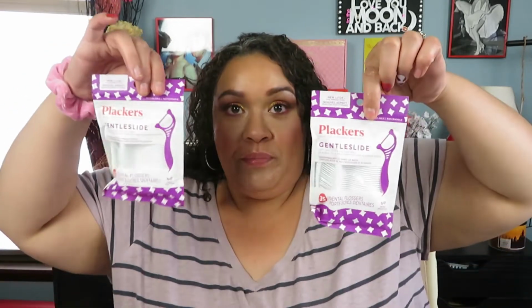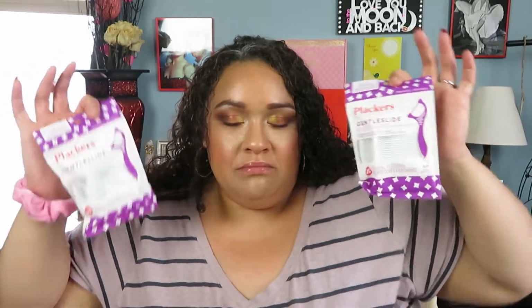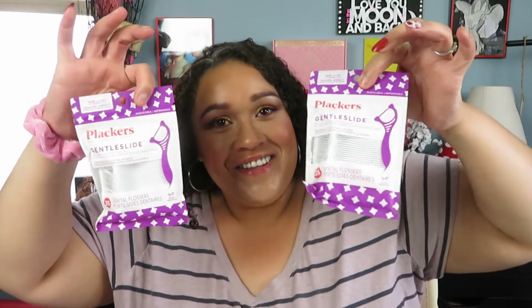I did pick up 2 of the plackers. I love these versus using actual floss. These would just make it so much easier. Use it, toss it.